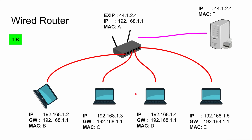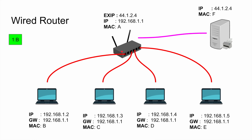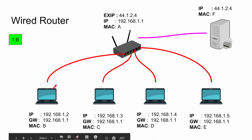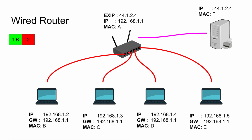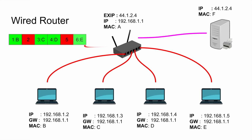Okay, so what happens here is that the port we connect to, like this one connected to port 1, the router, or the switch in this case, associates the MAC address with that port, the destination computer. So it knows that port 1 has this machine with this MAC address, and there's a reason for that. Port 2 has nothing. Look at that, it literally has nothing, so it's red. Port 3, there's C. Port 4, there's D. Port 5, nothing. Port 6, there's E.